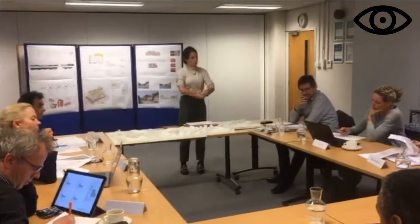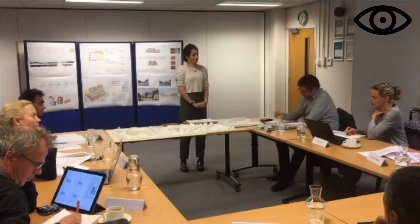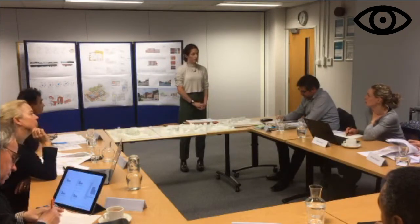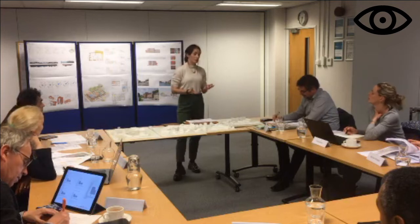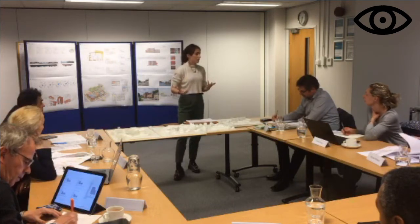Just on that, have you investigated the bills for residents based on that, in terms of their radiators? Electric? Yes. That was part of the overall assessment that we did, and on balance, this was deemed to be the best option.